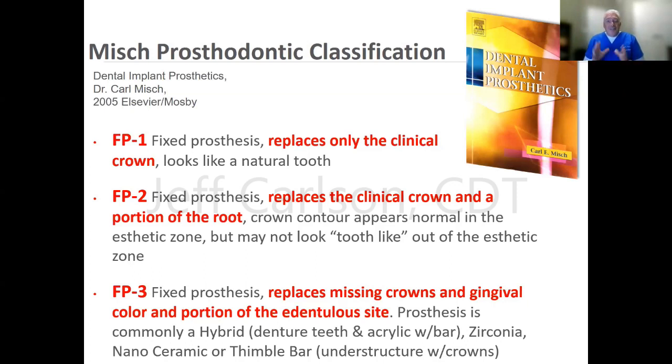FP1 means that the prosthesis is fixed. We're talking about fixed prosthetics tonight. It's fixed and it replaces only the clinical crown. FP2 replaces the clinical crown and a portion of the root, and it could also replace portions of the pink based on the scenario. And FP3 means you're replacing the missing crowns, gingival, and maybe even a portion of where the patient has lost bone. That can sometimes be referred to as the edentulous area.